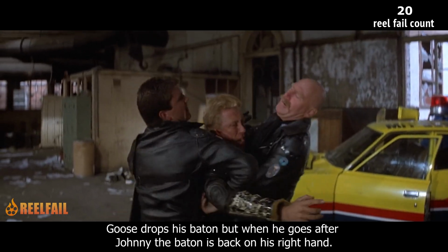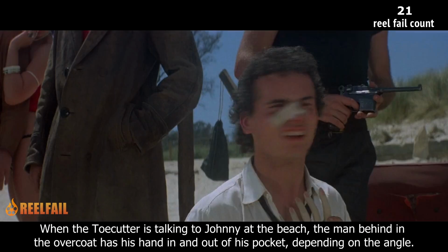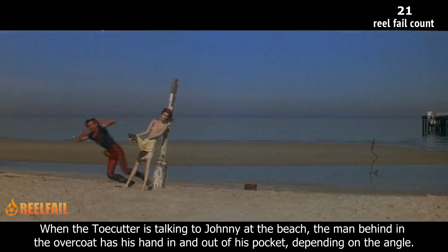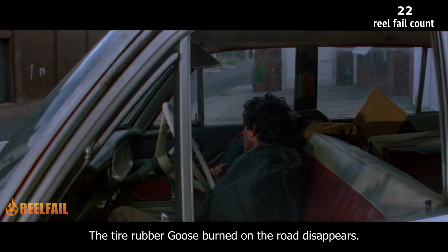Goose drops his baton, but when he goes after Johnny, the baton is back on his right hand. When the toe cutter is talking to Johnny at the beach, the man behind in the overcoat has his hand in and out of his pocket depending on the angle. The tire rubber Goose burns on the road disappears.